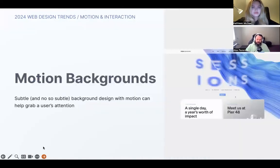The next thing we're looking at this year are motion and interaction. I think more than ever, we're seeing a lot more use of subtlety in this area. Motion has been very popular for years with video and things like that, but I think we're going to start to see a lot more motion background type things that aren't necessarily video. They're not specific to a piece of content, but something that just makes the background move a little bit, keeps the users engaged a little bit more than just a flat color or a gradient or something like that.